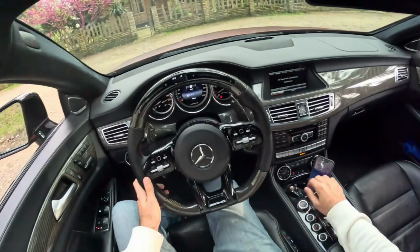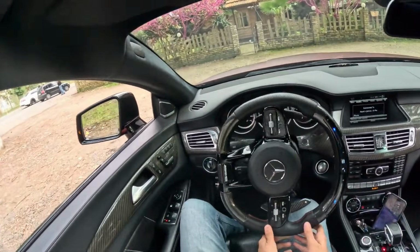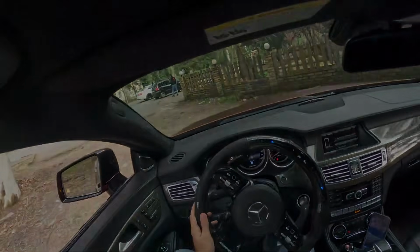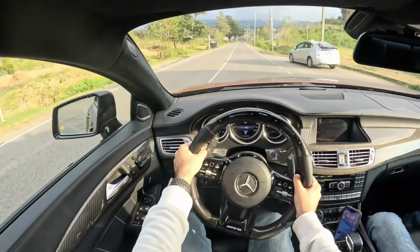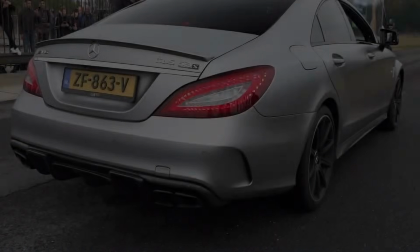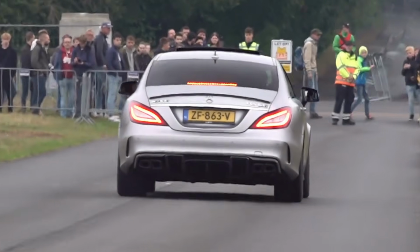Let's talk numbers, because that's where the C218 starts punching above its weight. 518 horsepower, 516 pound-feet in the standard model, 550 horsepower with the AMG Performance Package, and 577 horsepower, 590 pound-feet in the CLS 63S model with 4MATIC. 0 to 60 in 3.5 seconds, quarter mile in the low 11s. That's not fast for a sedan, that's fast, period.